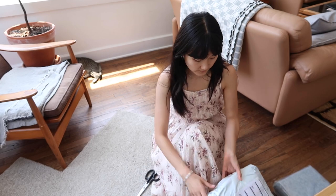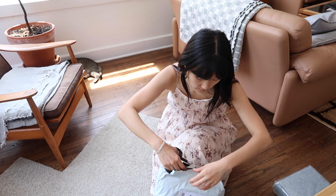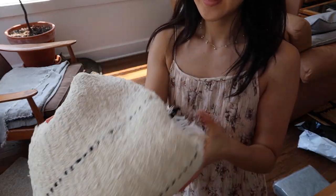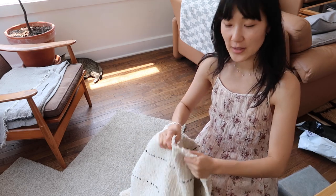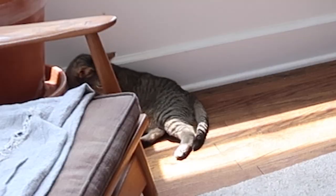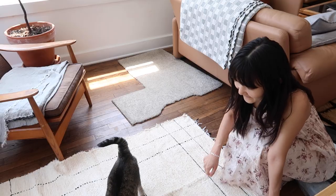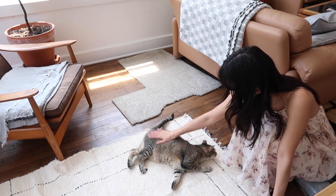Placed an order through this shop on Etsy. It feels really nice. It's pretty thick, but not too thick. Oh, this is perfect. Do you like it? That's good stuff. That's a good rug.